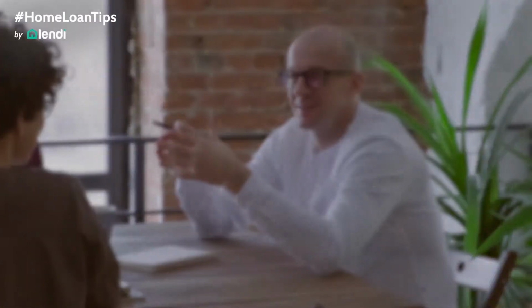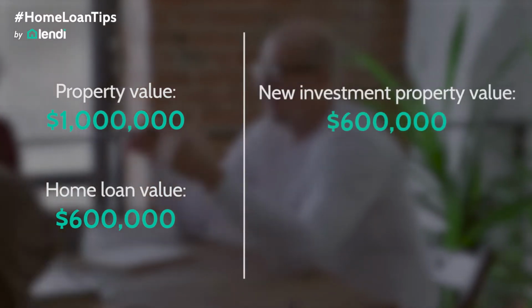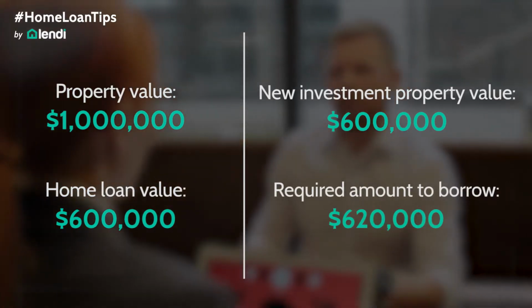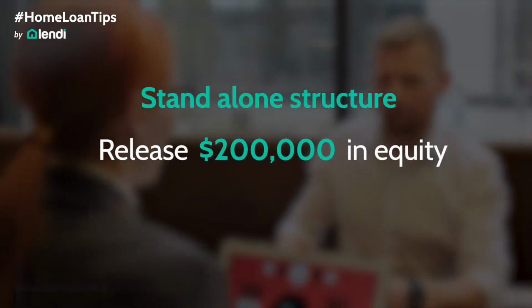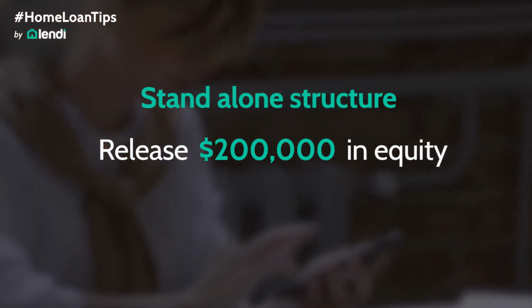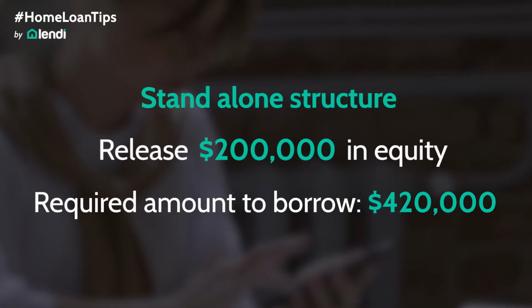Let's say you have a home that's worth $1 million and you have a $600,000 loan left owing on the property. You'd like to purchase a new investment property worth $600,000, so you need to borrow an additional $620,000 to cover the purchase price and additional costs. In a standalone structure, you could release $200,000 in equity that is secured to the owner-occupied property as a sufficient deposit to purchase your investment property. Then a new loan of $420,000 will be required to be secured to your new investment purchase. So these two loans will be secured by different properties.